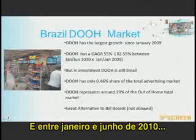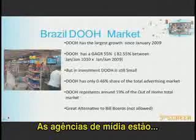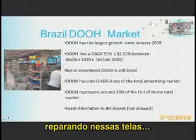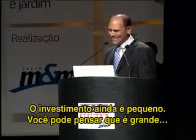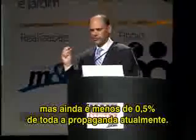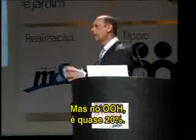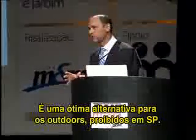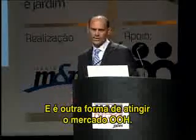And between January and June of 2010, 82% growth rate. So media agencies are noticing these screens, and they're starting to buy because it works. The investment's still small. Now you think, okay, that's a high growth rate, it's big, but it's less than 0.5% of the total advertising market at this point. But when you look at out-of-home, it's almost 20%. And of course, I think it's a great alternative to billboards that are not allowed here in Sao Paulo. So you have another way to reach the out-of-home market.